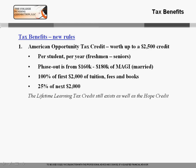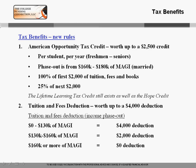Now, just below, you'll see a note that the Lifetime Learning Tax Credit still exists, as well as the Hope Credit. So those haven't gone away. We won't cover those today because they've been around for a while, but you'll want to research that or talk to your tax planner about those as well.